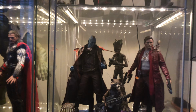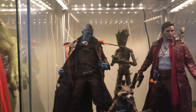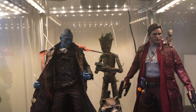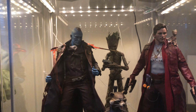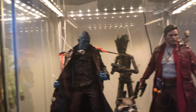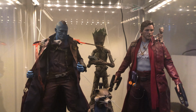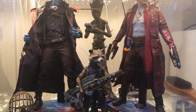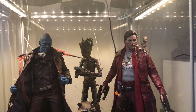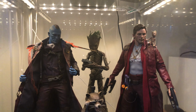Below that, we have, in my opinion, the second greatest figure and second figure of the year for 2018, Yondu. Love that guy. And you got Teenage Groot, you got Rocket, and of course Star-Lord with the little baby Groot on his shoulder.